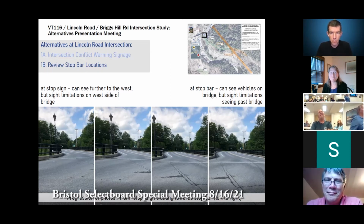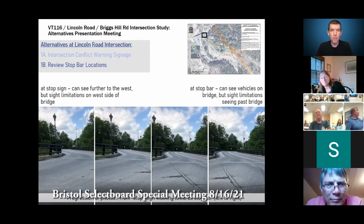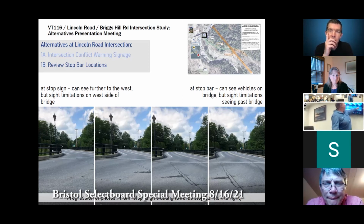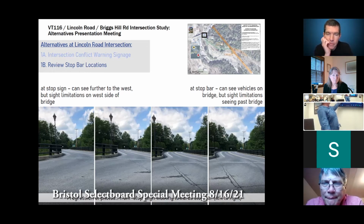So the second option, again, doesn't solve all our problems, and it might not even be something that would come into fruition, would be taking a look at the stop bar location. The first photo is taken from the stop sign, which is further back. The advantage of going back is that you can see a little bit further, probably not to your ideal intersection sight distance, but you don't see the cars that are on the bridge. As you get closer, this is where the stop bar is. You can see the vehicles on the bridge, but you can't see as far back as you can when you're back at the stop sign.